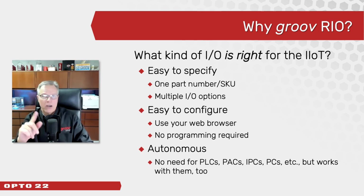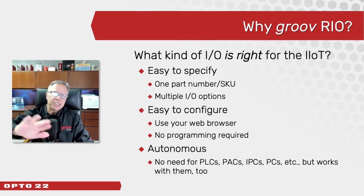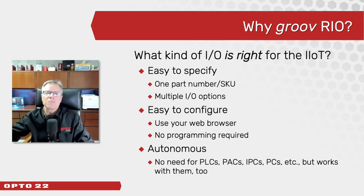And finally, and arguably most importantly, what if this new I/O system could operate autonomously? What if it could connect to I/O of many types and then exchange that data with software and business systems directly? That approach would dramatically simplify the task of getting operational data where it can be used for digital transformation projects and save time and money to boot.